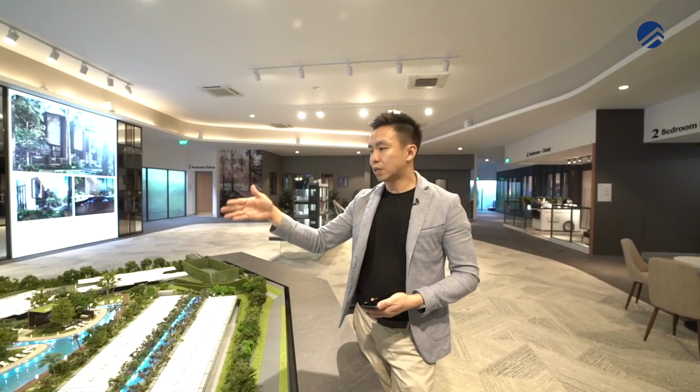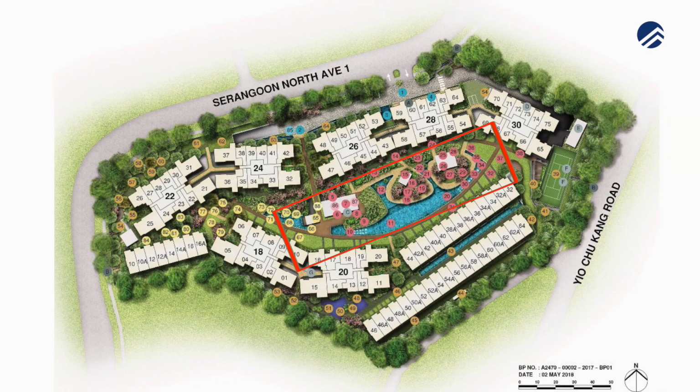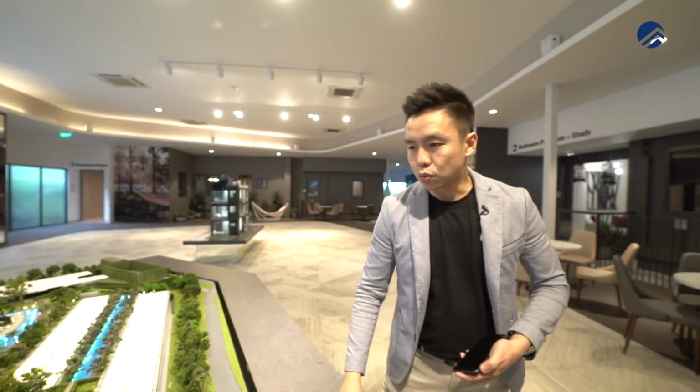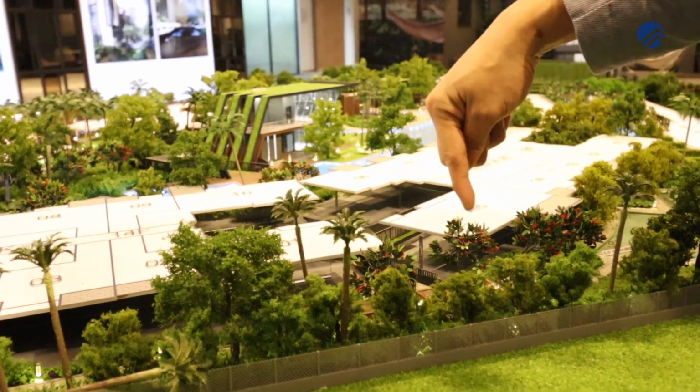More or less, every stack has its own pros and cons. It depends on whether you want a pool view. If you want a pool view, then if you're at block 28, 26 or 24, on the lower level, you might get a little bit more crowded style during the weekends as well, because the pool definitely will have a little bit more activities. And of course, if you notice, what we like is that at every portion there's this nice little bridge here.